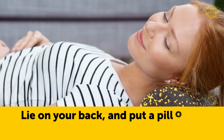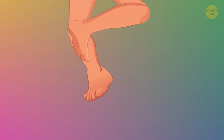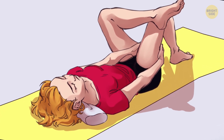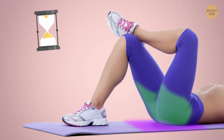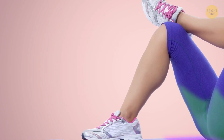Lie on your back and put a pillow or blanket under your neck. Then, bend your right knee and put your left ankle on top of it so that your left foot is above your right knee. After that, clasp your hands around the back of your right thigh and start to pull. If you can't put your hands around your thigh, you can always use a towel. Your task is to try not to lift your buttock while staying in this position for about 30 seconds. Do 2 reps for one leg and then switch to the other one.